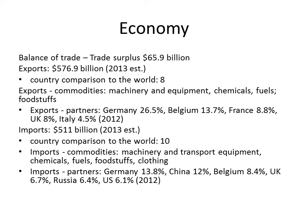Well, they export commodities of machinery and equipment, chemicals, fuels, foodstuffs. Who do they export to? Germany is one of their big trading partners. Belgium, France, the UK. So obviously countries within the euro, within the European Union, the Netherlands exports a great deal to them.